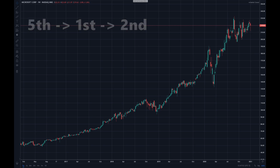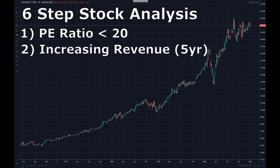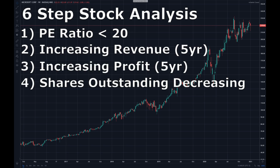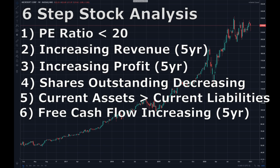So now I'm going to go through the 6-step process I use to help me determine whether or not I should buy a stock. These 6 steps include validating the PE ratio. Is the revenue increasing over the last 5 years? Is the profit increasing over the last 5 years? Are the number of shares outstanding decreasing? Are the current assets greater than the current liabilities? And is the free cash flow of the company increasing?